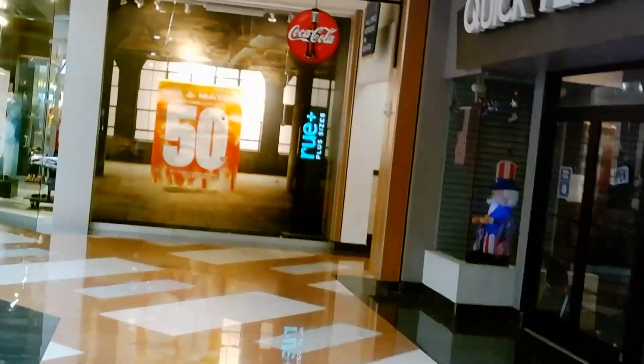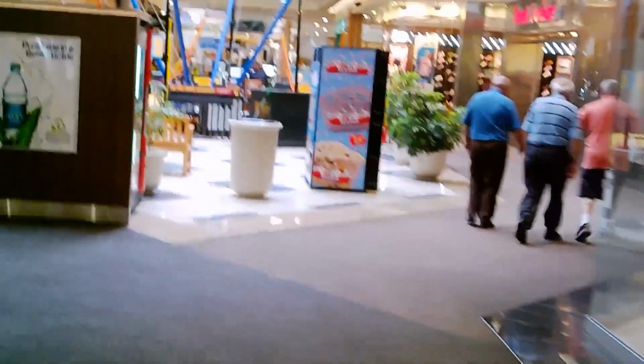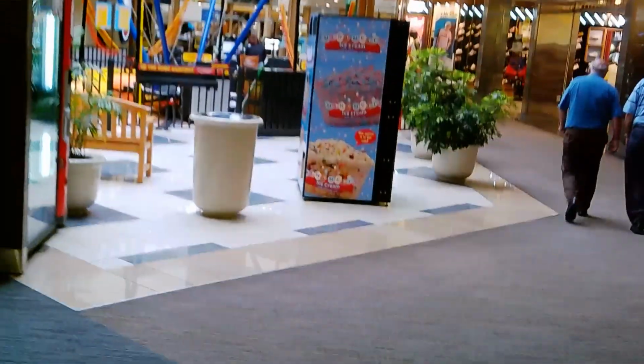So now we're going to head back the other direction, and what we're going to do now is actually walk from one end of the mall to the opposite end. And you'll be able to judge for yourself just how big this place really is. So, I'll probably stop talking right here until we get back to Jcpenney. So, we'll see you when we get there.